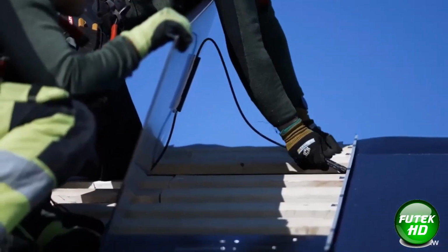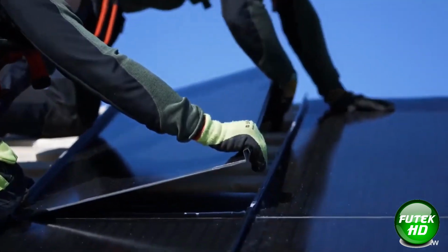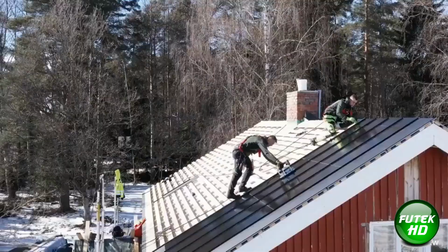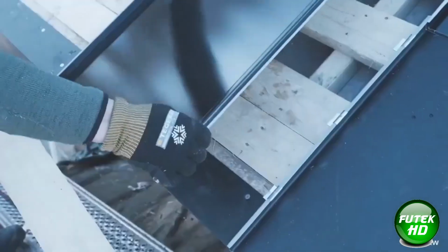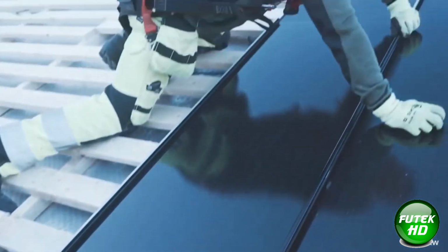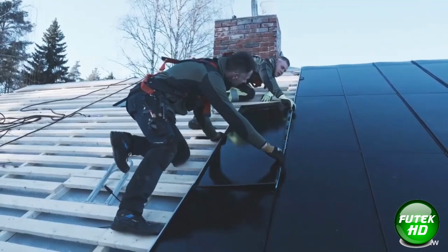Quality control is inherent in every step of the installation. Oi conducts thorough checks to verify the proper functioning of each solar panel, ensuring optimal energy production. This attention to detail guarantees that the solar roof operates efficiently, maximizing its potential in harnessing solar energy.